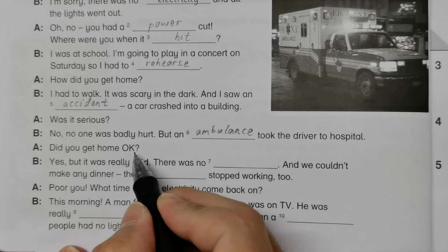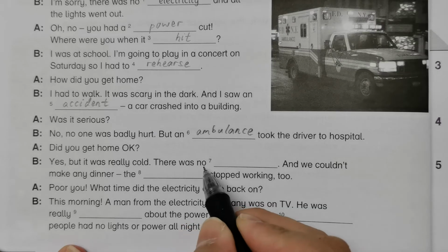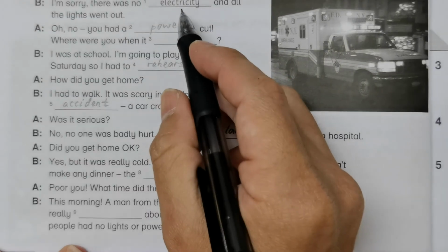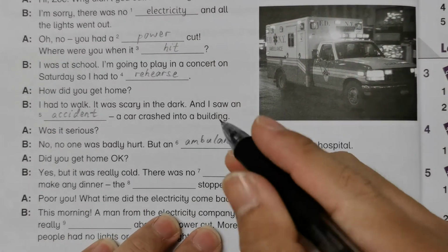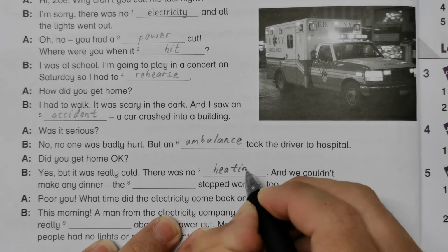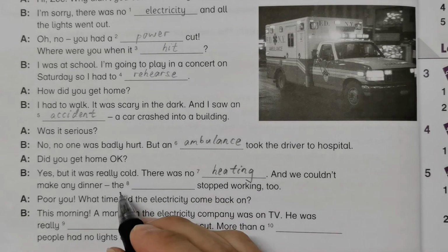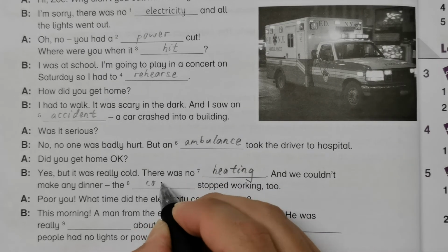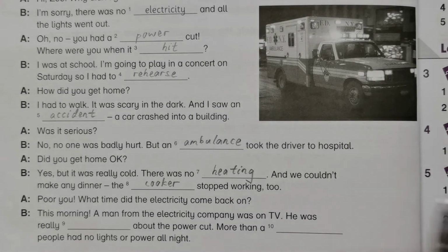A: Did you get home okay? B: Yes, but it was really cold. There was no heating, because we have electricity on number 1. So number 7 is heating. And we couldn't make any dinner. The cooker stopped working too. A: Poor you.